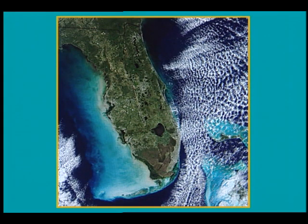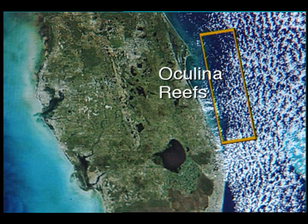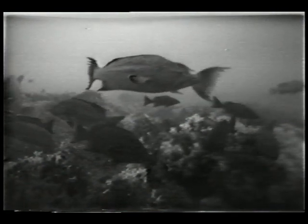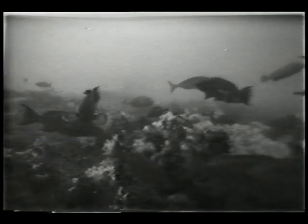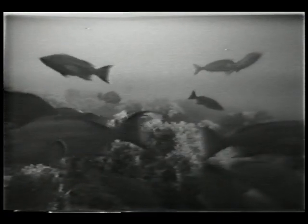The Oculina reefs are located 200 to 300 feet below the surface, anywhere from 16 to 50 miles offshore. When the Harbor Branch submersibles first dived on the reefs in the mid-1970s, the scientists aboard witnessed an unexpected diversity of life located on and around the Oculina reefs.